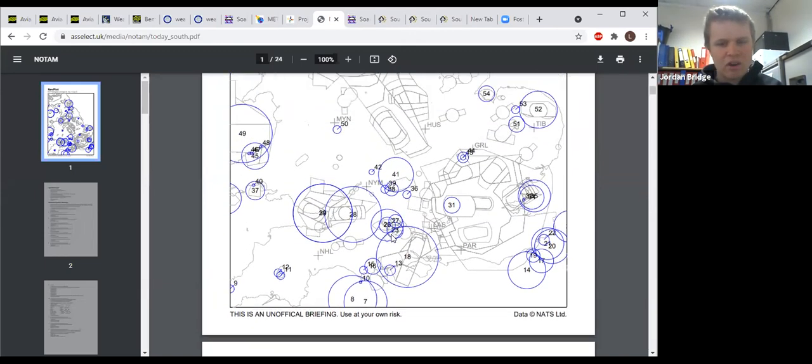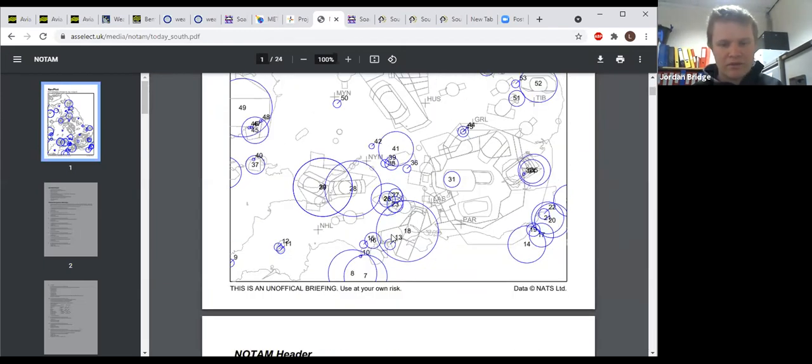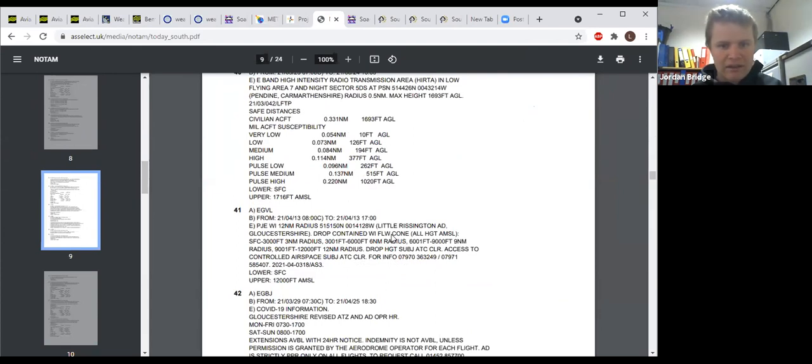I think that's mostly for drones, but if somebody's flying a powered aircraft going up towards the northeast, it might be worth avoiding Windsor Castle. Parachuting, that looks like at Little Rissington. Yes, for 9 till 6.